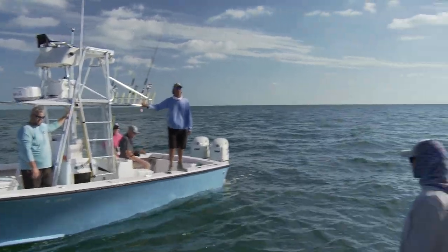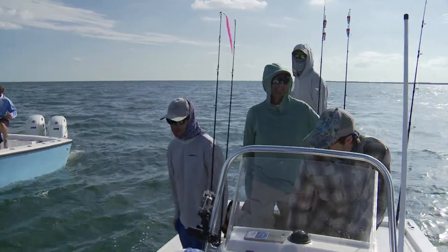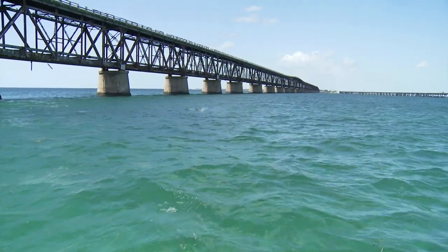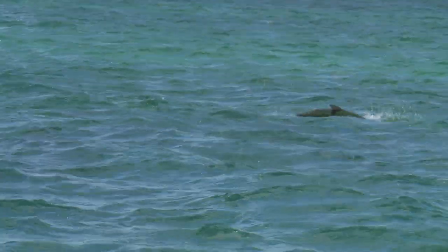I think we all have to work together to think about the conservation of these species. Because of their migratory nature, and the fact that they get intercepted all along the way, the economic value of the tarpon fishery is huge.